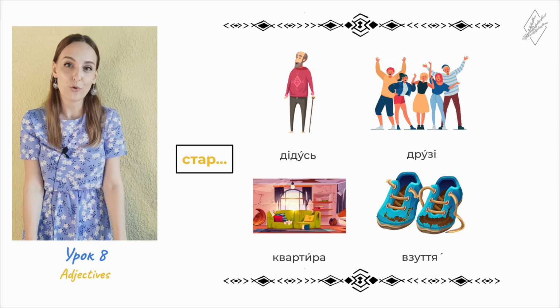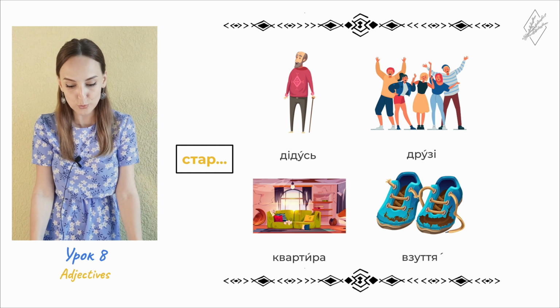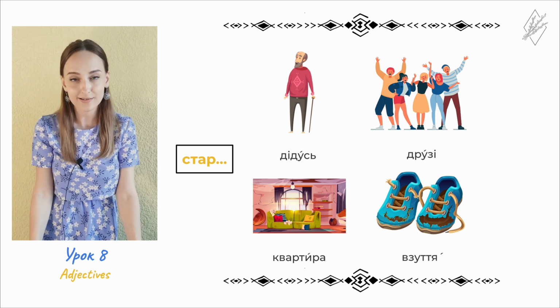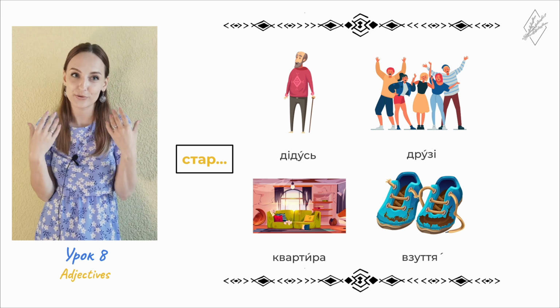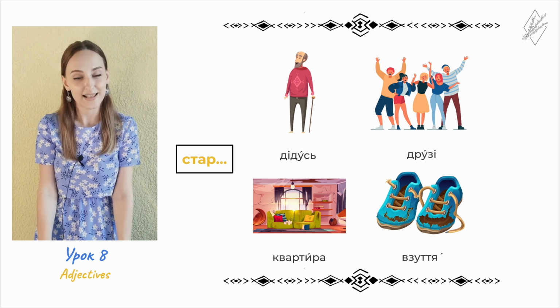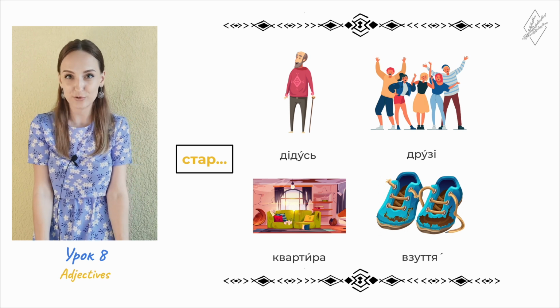Here you can see 4 different pictures. The nouns are given. It's дідусь, друзі, квартира та взуття. And we need to use the adjective старий in the correct form. So I am asking you to choose the correct ending for this adjective for different collocations. Let's go. So the first one, дідусь. Is it masculine, feminine, neuter, or plural?